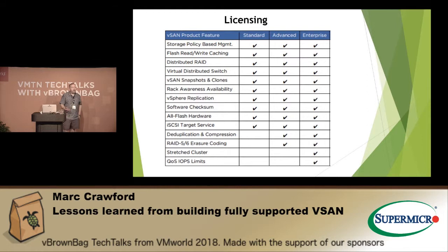And it would have been really nice for us to be able to do erasure coding, but we got a quote to upgrade our licenses to advanced or enterprise, and we just really couldn't fit that into the budget. It was hard for us to justify upgrading our licenses. So we made the decision to just go ahead and stick with standard, and then maybe someday down the road we could upgrade to advanced or enterprise.